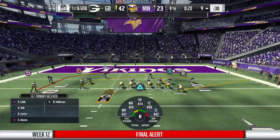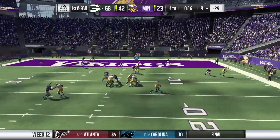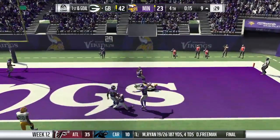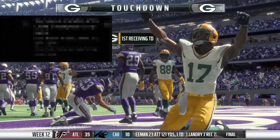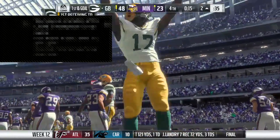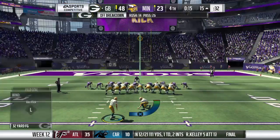Looks like the defense in press coverage here. Back to throw again. Escaping the pressure. Touchdown, Packers. Davante Adams, his 4th touchdown on the year. And the Packers add on to their lead.